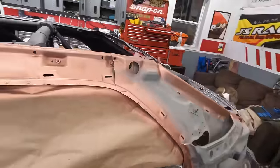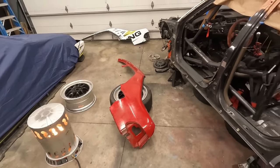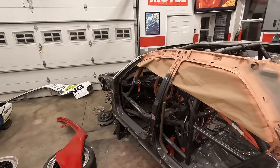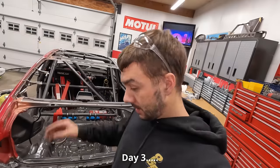So, all right, next up, I'll probably do one final test fit before I throw panel bond onto it, because once that stuff sticks, that's it, you're committed. So let's let this dry for about 20 minutes. It's been a long day.